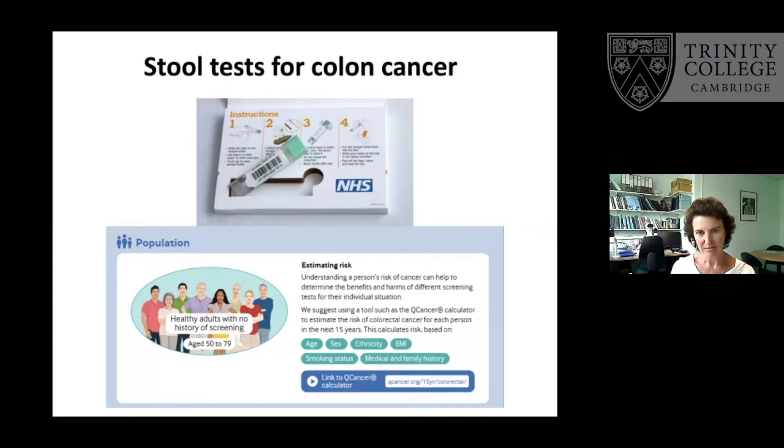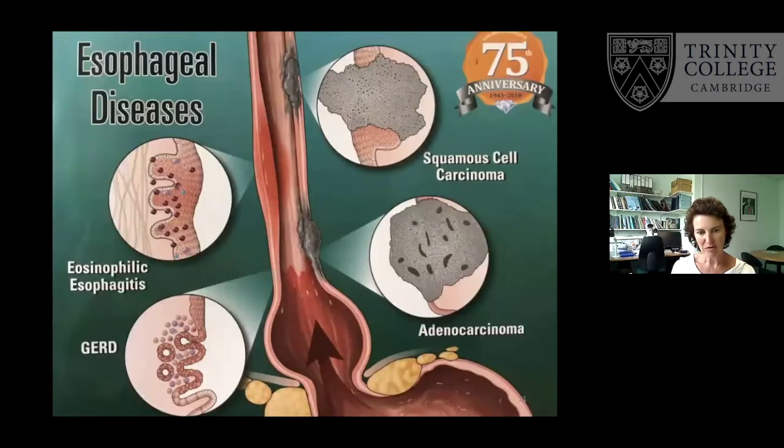So what I want to move on to now is thinking about esophageal cancer, because this is a cancer that we don't have a current screening test for. And to my mind, it's a cancer that's very suitable to think about an early diagnostic strategy, for reasons that I'll explain.